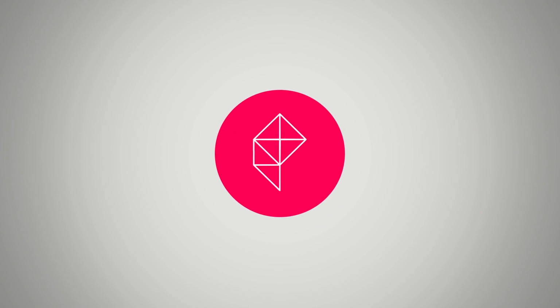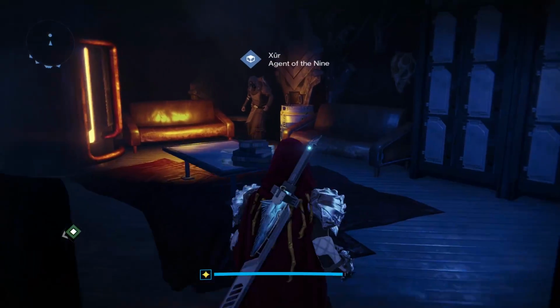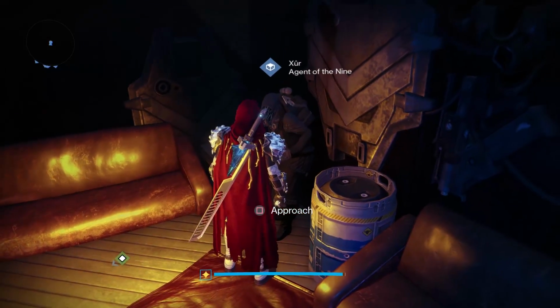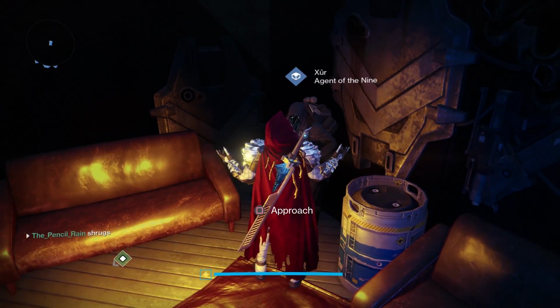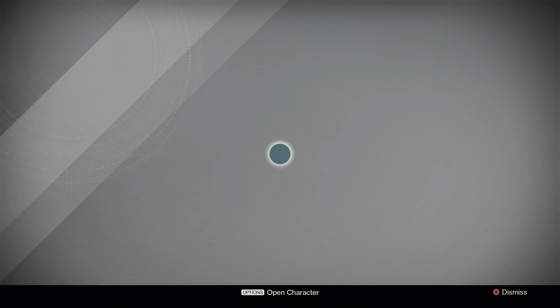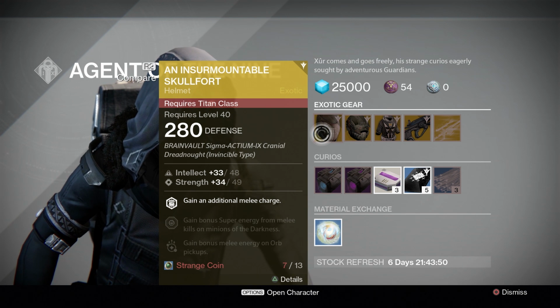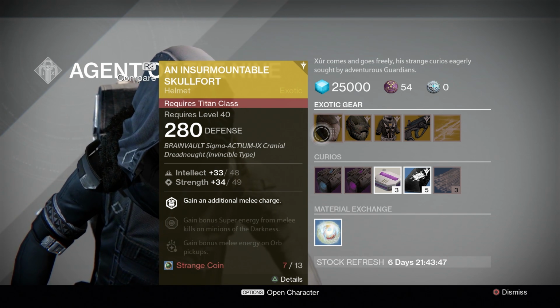Hey everybody, this is Griffin McElroy for Polygon.com to show you what Xur has for sale in Destiny this weekend. Xur is Destiny's exotic gear merchant, and today he can be found down here in the bottom of the hangar section of the tower. First up is the Titan exotic helmet, Insurmountable Skullfort, for 13 strange coins.